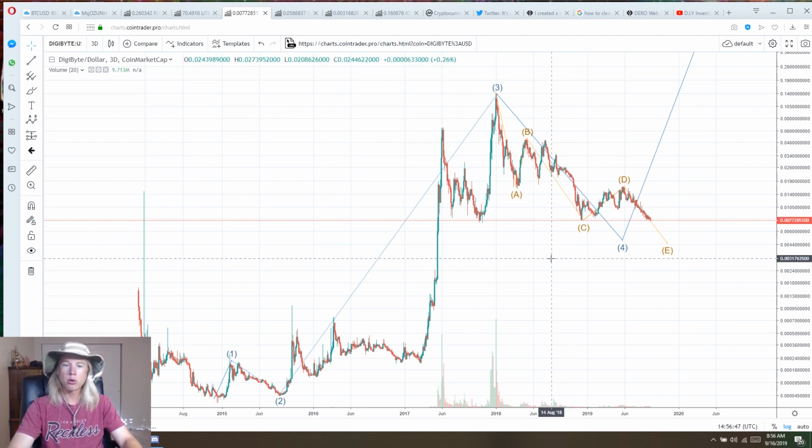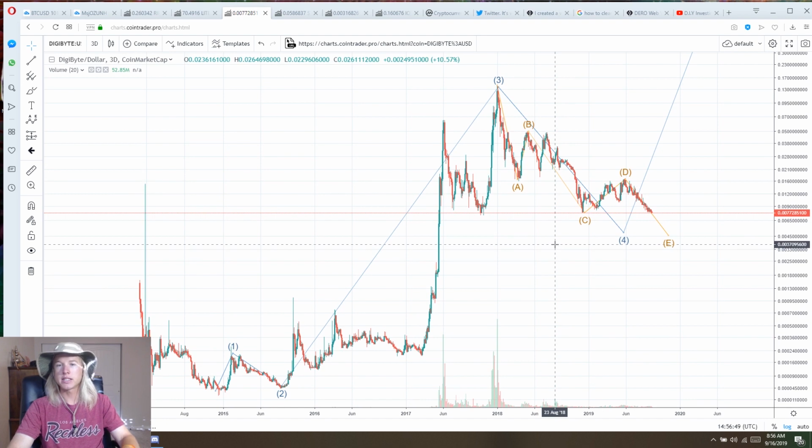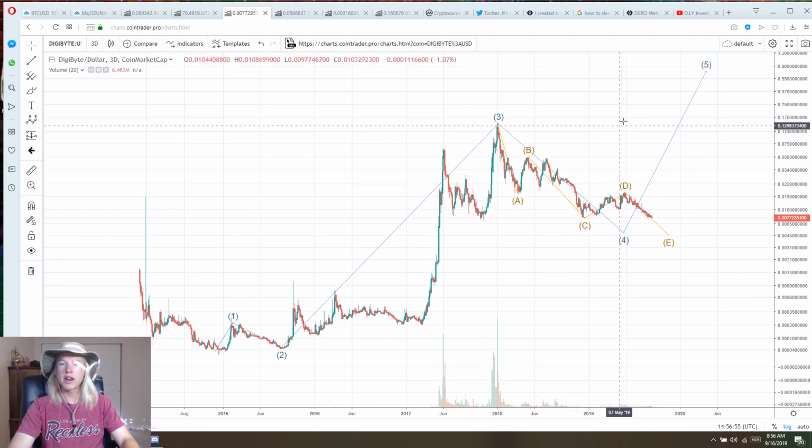And so that's why it's really important that you play it smart, take nice sized positions, not going in too risky, and then that's going to help you to stay more profitable, because as of right now, this is dropping significantly. And if it does break support right here, it has the potential to drop off very, very hard.